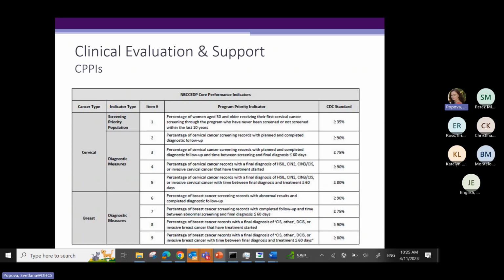But again, if you're working with the providers, make sure that they have available colposcopy and that the wait time should be less than 60 days. And if it's problematic, consider whether there can be other facilities that provide colposcopy who can help with this issue. If there are no questions, let's talk about breast. They're very similar, almost identical, but let's go over them.